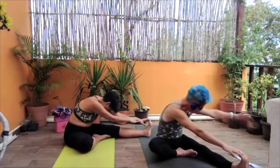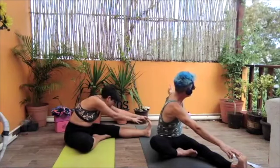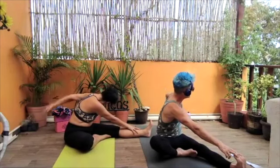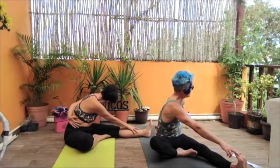Reach your right arm to the side and turn your head to the right. Turn your thumb down, reach the back of your hand towards your left hip, draw your right shoulder back.